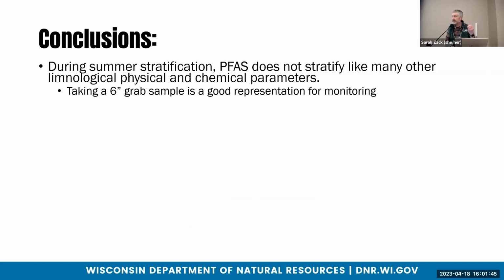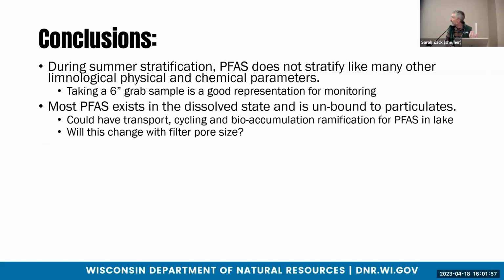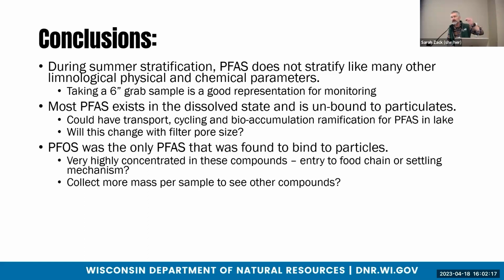So in conclusion, taking a 6-inch grab seems to be a good estimate, we kind of lucked out there, especially with limited resources, and these are $500 a sample. And most of the PFAS is in the dissolved state. The only one that we found bound to the particles was the PFOS. I could go off on the importance of how this relates to transport, cycling and flowing down a stream and so forth, but there's a lot of ramifications. We could look at maybe differences in pore size. The reason I chose that pore size was that it was the TSS sample. Also, if we put more mass on the filter, maybe we'd see some other compounds.